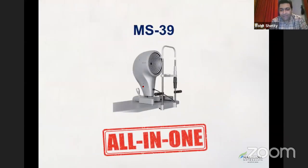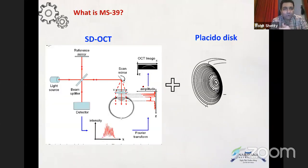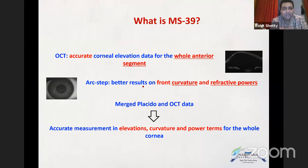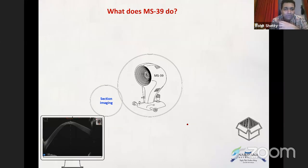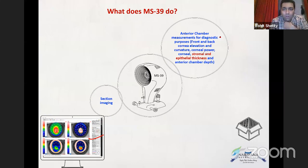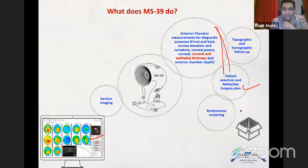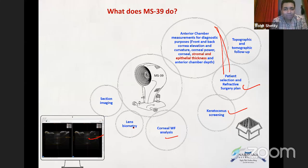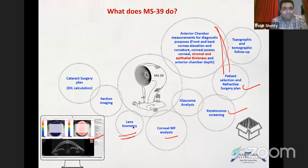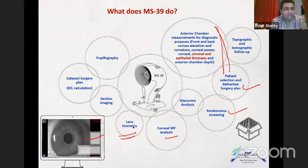That's my talk today. This is a topography-based Placido disc and OCT-based diagnostic device, which is a combination of two. So it gives you the whole eye measurement, both the refractive power. There's a mix of Placido and OCT. And like all other modern topographers, it looks at the elevation, curvatures, and all these maps. So what are the new features it has? Of course, you can look at the imaging, which I think Emilio did show. All these factors which we have seen, the anterior chamber, the stromal measurements, what the topographies can do. Refractive planning, keratoconus screening, wavefront analysis, and multiple things I'll discuss as I keep moving. It also has lens biometry, using a ray tracing principle. And of course, like any OCT, it also comes with glaucoma analysis and pupillometry.